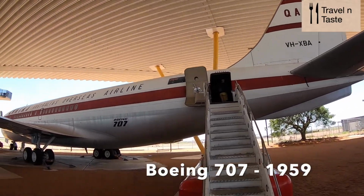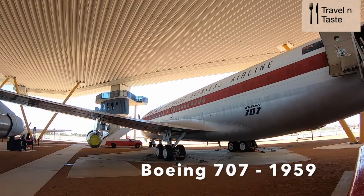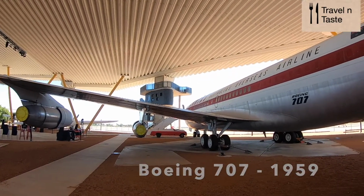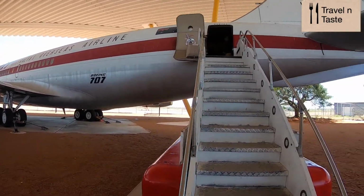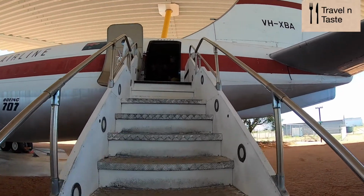First Boeing 707 ever purchased by Qantas and in service for many years. This one was rescued from a hangar in England, lovingly restored, just enough so it could fly back to Australia when it was then donated to the museum.